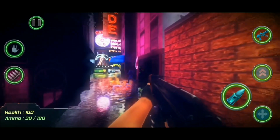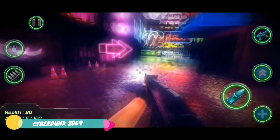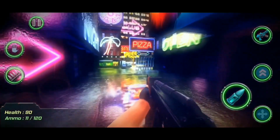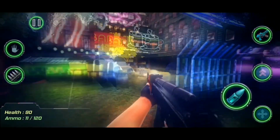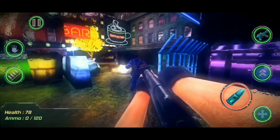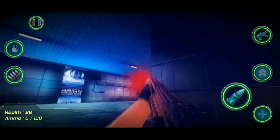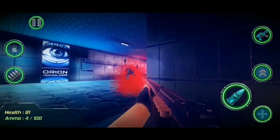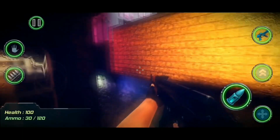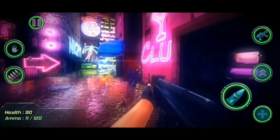Now at number 10, with Cyberpunk 2069. It's an offline first-person shooter game. The solo single-player campaign has an engaging storyline that starts with a player receiving a contract from an unknown client. The task is to clean up City 17 from the Army Hex Core Corporation that controls the entire city. From a gameplay perspective, the game is beautiful. The gorgeous cyberpunk graphics along with intense gunfights set the perfect atmosphere.